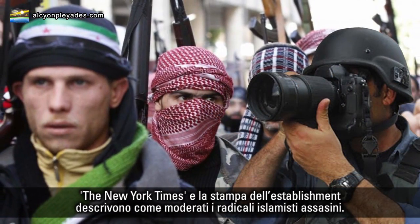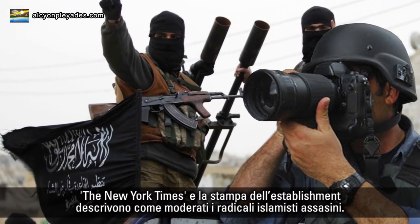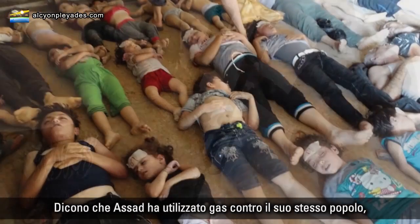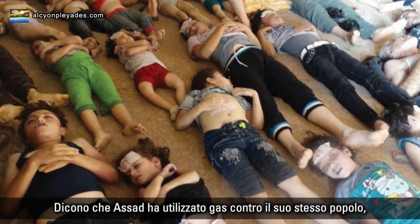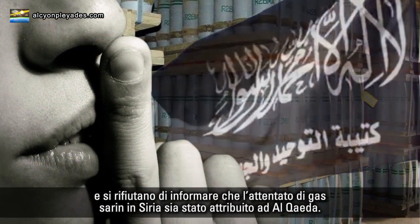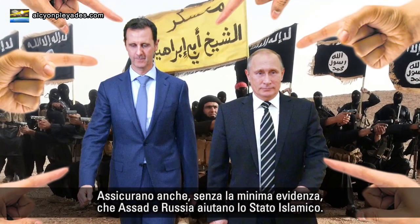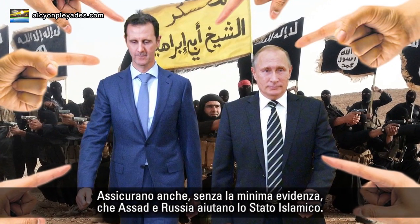Assad offered amnesty to the so-called rebels, but this received little coverage. The New York Times and the establishment media consistently portray murderous Islamic radicals as moderates. The media also said Assad gassed his own people. It then refused to report the sarin attack in Syria was attributed to Al-Qaeda. It also claims without a shred of evidence Assad and Russia are helping the Islamic State.